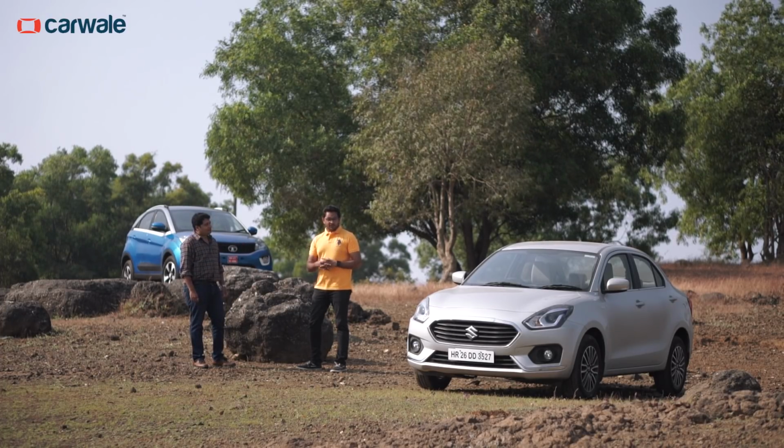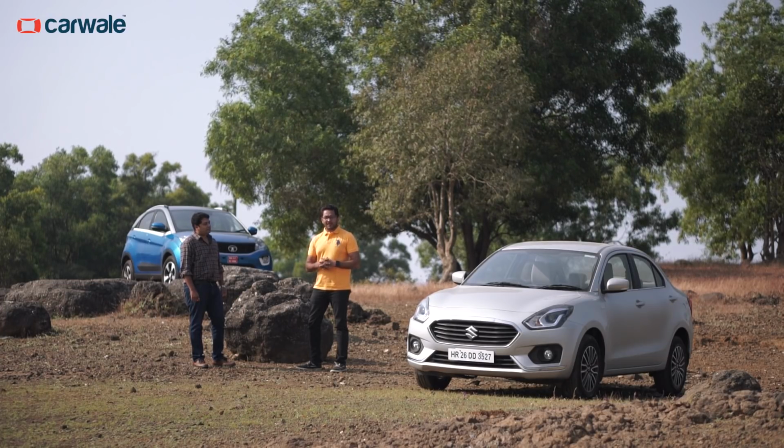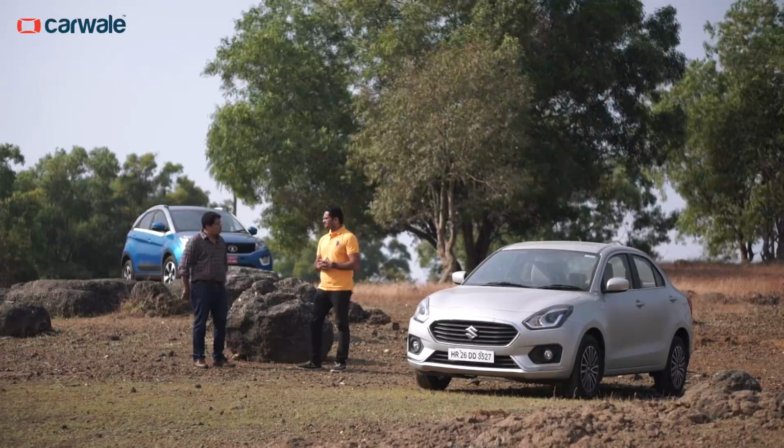But 90% of the time you'll be inside the car. So this test is all about how these cars feel from behind the wheel. Alright then, let's take it to the road.